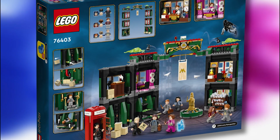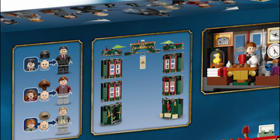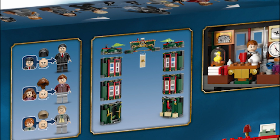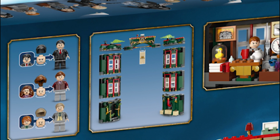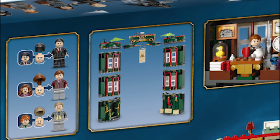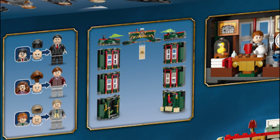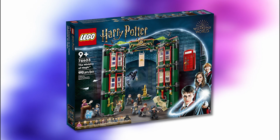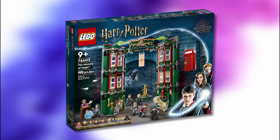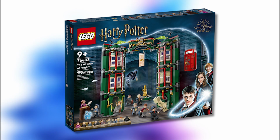The build for the Ministry of Magic itself is totally modular, like many of the recent LEGO Harry Potter sets. The building can actually be separated into 6 key different sections, so in theory, you can just build one great Ministry of Magic tower. You can let your imagination just run wild, and that's what I love about these newer LEGO Harry Potter sets. All in all, even though this set has some disappointing aspects, I still believe that this is a great set, and a breath of fresh air for the LEGO Harry Potter theme.